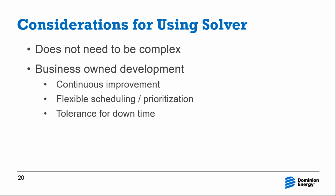And we have a tolerance for downtime. None of these analytics are being used for operations, so if something goes down, we can handle a couple of hours of users not being able to get into this until we figure out the problem. So we don't have to spend a whole lot of time doing testing like you would for an operations application. So I think that's all I've got. Any questions?